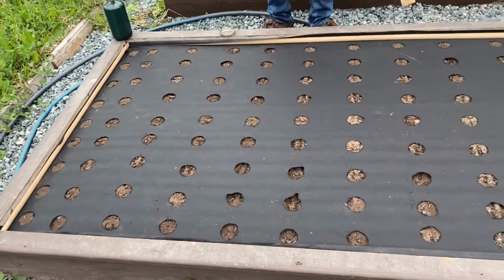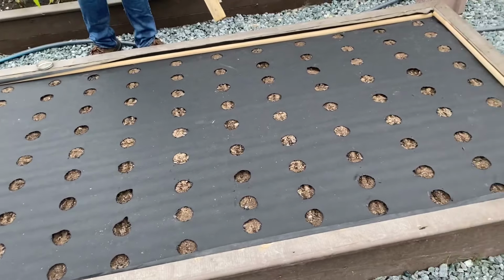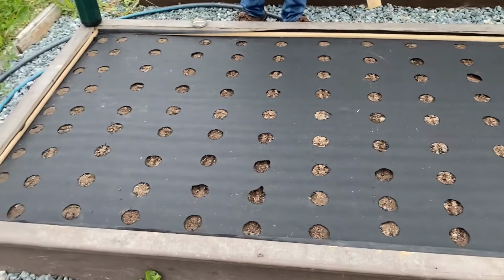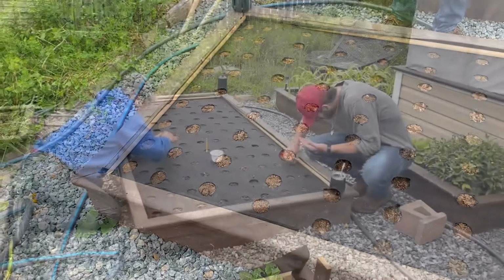We got 2 kinds of beets that we're going to plant. We have the long cylinder ones and the round ones. I'm going to go get those seeds now. We're going to size up how many seeds we got, and let's see what happens.